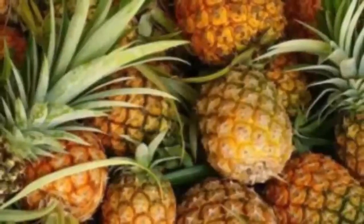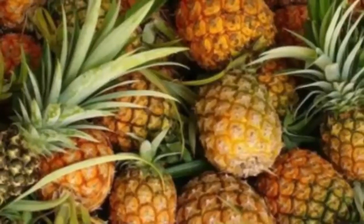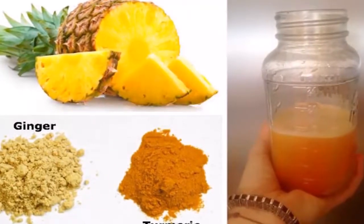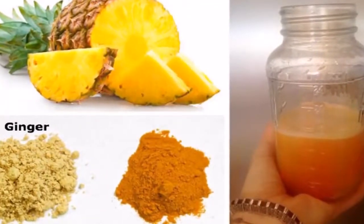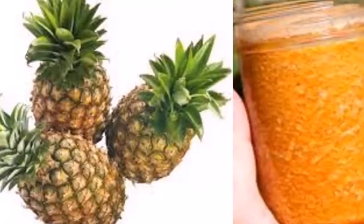Pineapple and turmeric drink reverses cancer-causing inflammation and even beats the common cold. In this video we are going to show you how to make the most powerful homemade drink that will help you fight and prevent the cancer-causing inflammation. We can also mention that this drink is also very useful against the common cold as well.